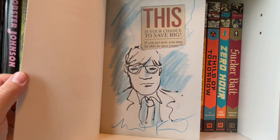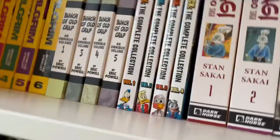Most of the time, if you buy something from Matt Kindt's personal website, which you can find on all of his social media, he'll sign and sketch it for you. Trying to put this back in here carefully with one hand. Apologize for the shaky camera for a minute.